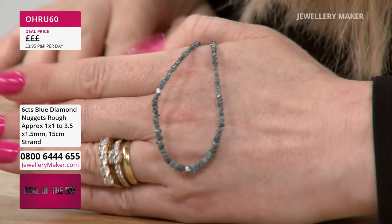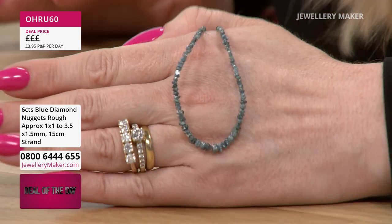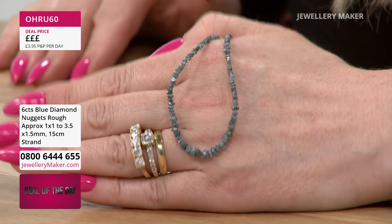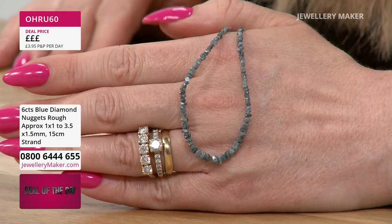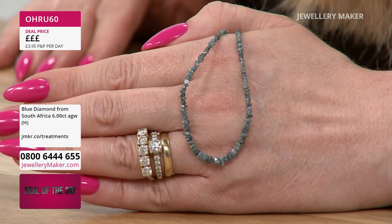And yet, here we are with a strand of nuggets, not a single facet in sight that's giving you scintillation, dispersion, colour and brilliance. 6 carats of genuine diamonds.